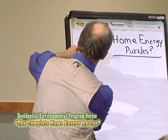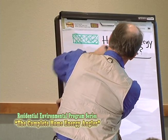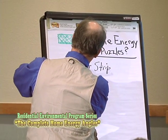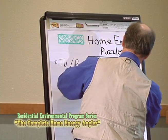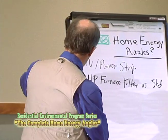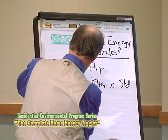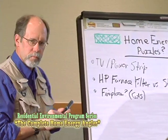Okay, so a TV and a power strip. Any others? A couple. So I'm going to call it the high performance furnace filters versus the standard. And then your question about gas-fired fireplaces: leaving the pilot light on or turned off in the summer, or the use of the actual fireplace to heat as opposed to the furnace. So just the use of a gas fireplace versus furnace and so forth.